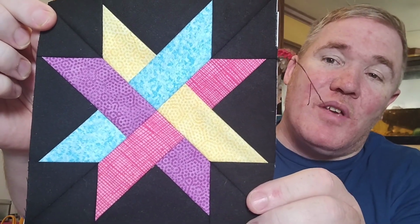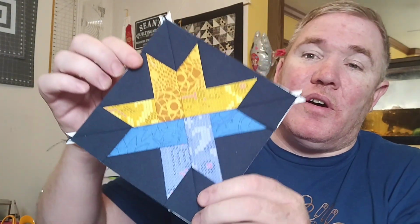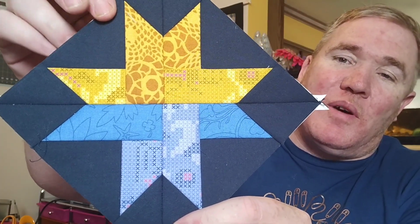This is just from scraps that I had from a previous project earlier in the year. I then went ahead and did a second one later on with some Allison Glass fabrics, and I absolutely love how this one turned out as well.